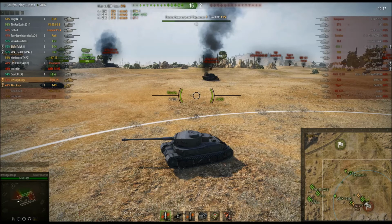Now the great advantage is I've been really looking forward to playing the Tiger P. Discovered today, and I did remember it and I have read it, but I reread it today and went, oh, I can actually get the Ferdinand with this tank. So the tank I'm aiming for while playing this tank is actually going to be the Ferdinand. I'm going to grind up the VK 45.02 P Ausf. A.